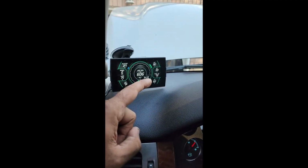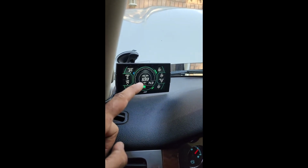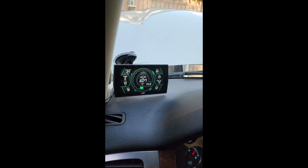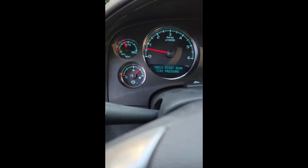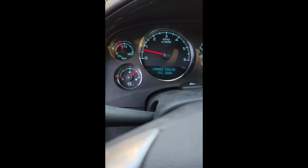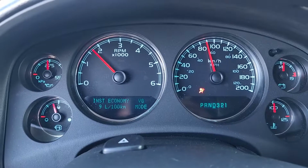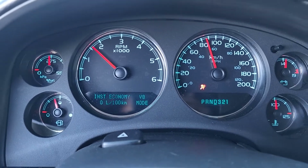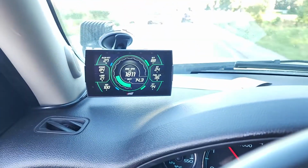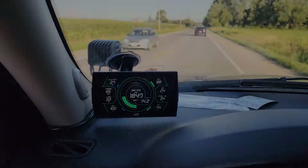Coolant's good, tranny's good, oil temperature's good, RPM's decent, super smooth. All right, oil pressure, give it a little punch up to about 15. Yeah, oil pressure's good. All right. Using the CTS3, I was able to shut down the V4 mode. This is just a test to show that it's only operating in V8.